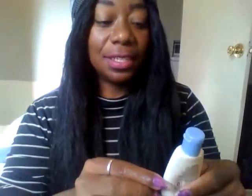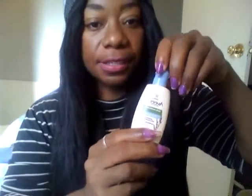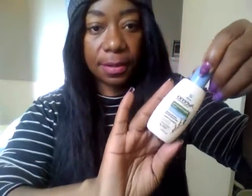And I use a lot of Aveeno skin products because I like Aveeno products. So this is a little lotion that I use sometimes. It's Aveeno Active Naturals Daily Moisturizing Lotion. And I use that sometimes.